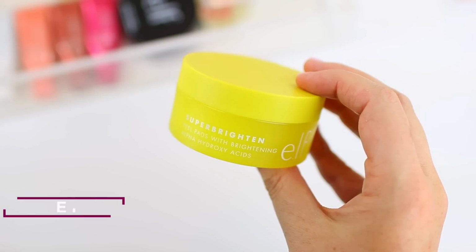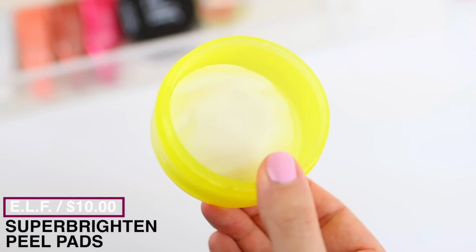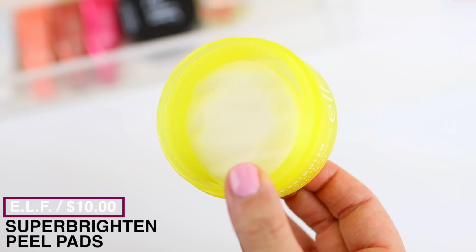I was so excited when I saw that E.L.F. released these Super Brighten Peel Pads. They have brightening alpha hydroxy acids in them, and I've tried out so many exfoliators this year, and a lot of them can be incredibly harsh. I have very, very sensitive skin, and these are so gentle.